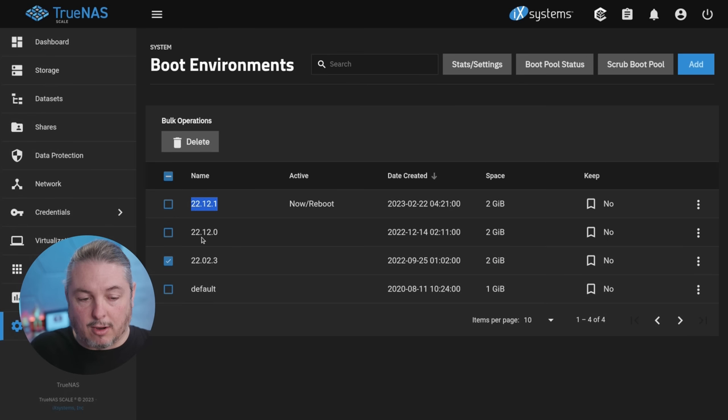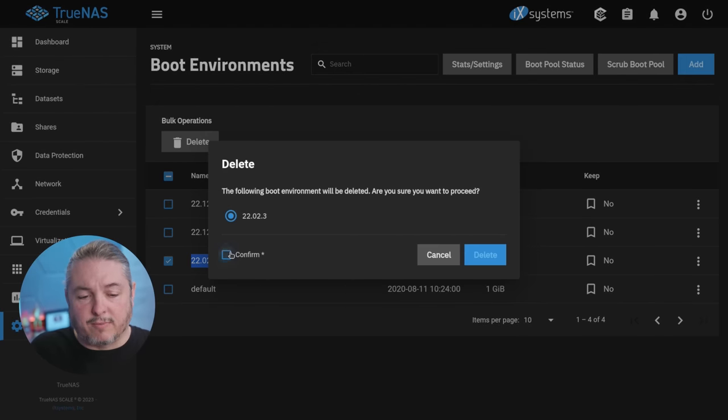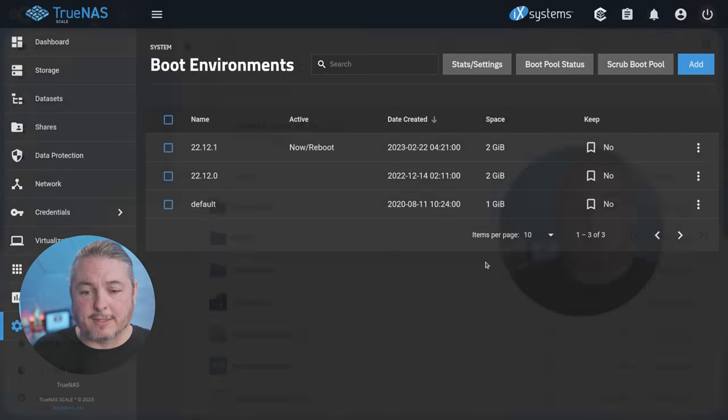And you can see this is the current one. There's the last one. I probably don't even need this one anymore. And you can just hit delete and confirm and you can delete them. Matter of fact, we'll do that right now live and see if there's any errors that come up when I delete one of these old boot environments. Generally speaking, this is a pretty easy process. There we go. It's deleted.